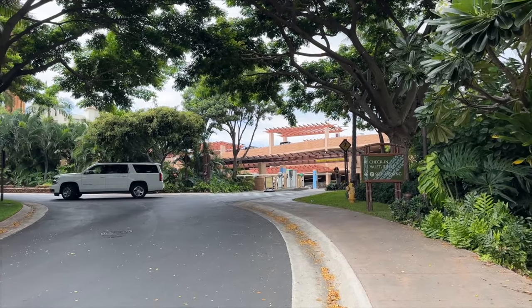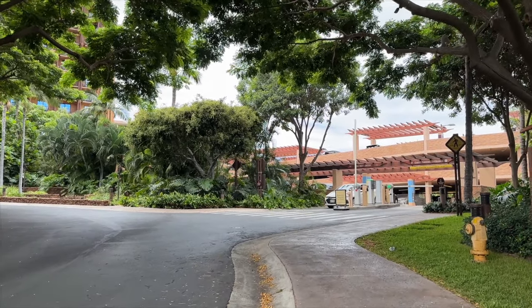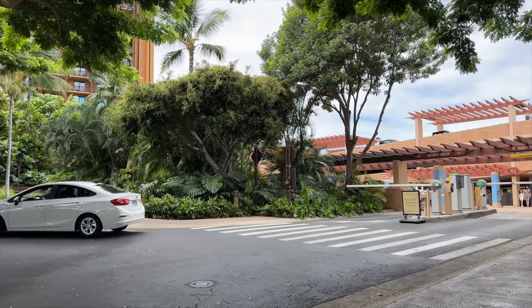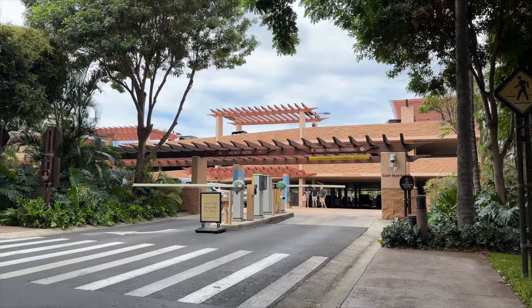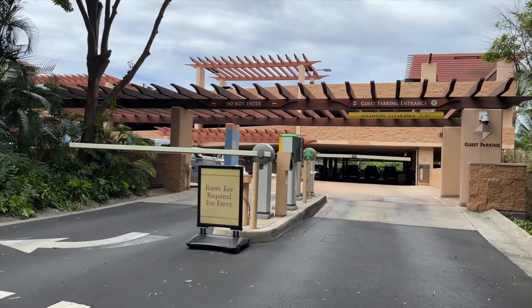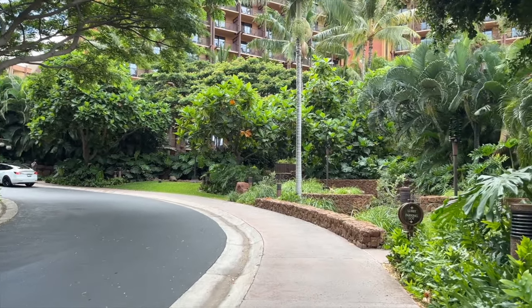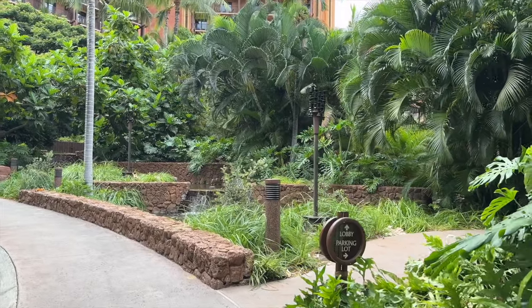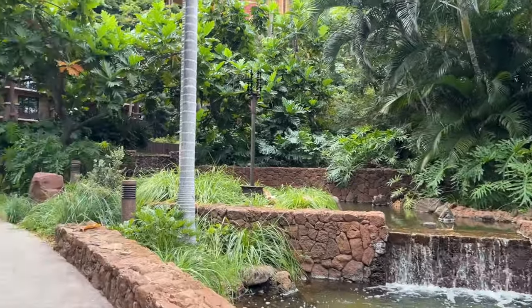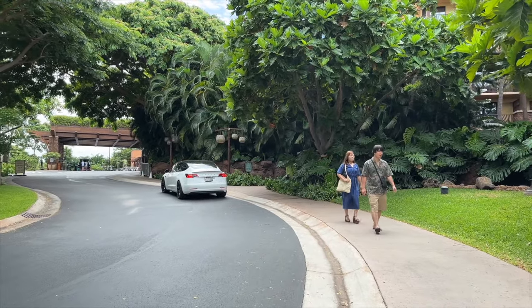So just up here is the self-parking structure. Now, self-parking is $37 a night. If you are a DVC guest, self-parking is free of charge, and then valet is $37 a night. Quite a few levels there, and you just tap your room key to the barrier, and that'll open up for you, particularly if you are a DVC member. Loads of water features and just a very tranquil environment as we make our way up to the lobby.